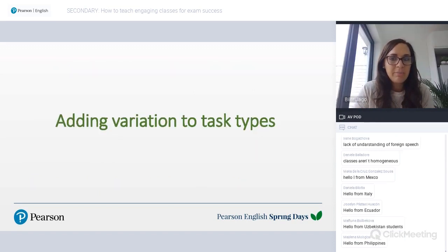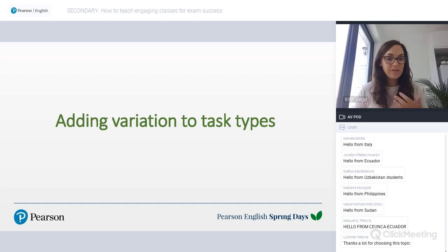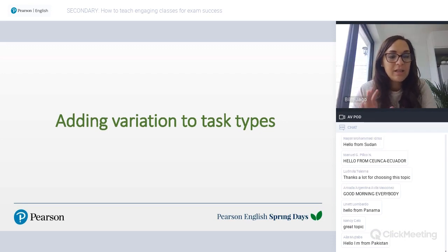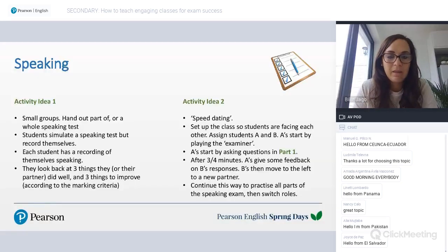So first, we're going to look at repetitiveness and how we can make sure that we're adding that variation to our classes, to the task types as well, just by differentiating the way that we deliver them and teach them. And then later we'll look at how to do this using different audio, video and interactive tools and games in the class with Gold Experience 2nd edition in particular, and then how the online resources can also help provide differentiation as well. So let's break it down into the 4 skills, as all exams generally cover all of these 4 skills. So first of all, let's look at speaking.